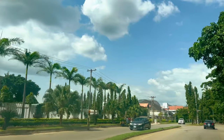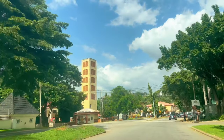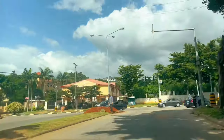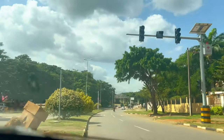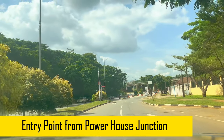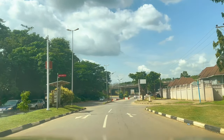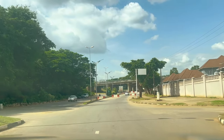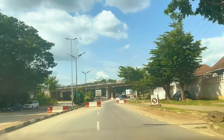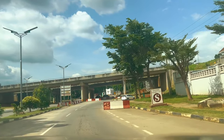So I know it actually does feel like a very long drive, but I'm taking this time to show you the different entry points into the villa. So this is one of the entry points into the villa. We drove to this entrance, but the security men at this gate had asked us to turn back, that they were not letting people into the villa through this entrance on this day. So we had to go and pass through the entrance from the Supreme Court.